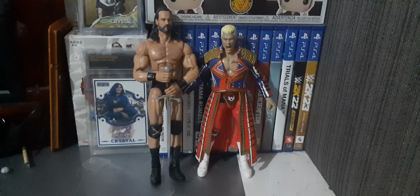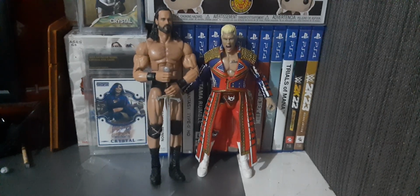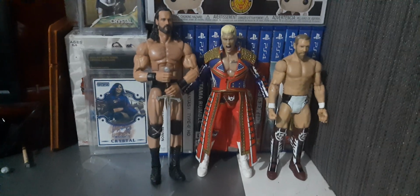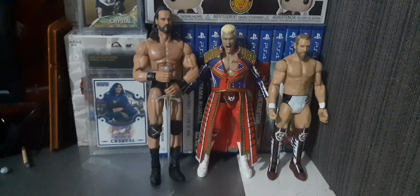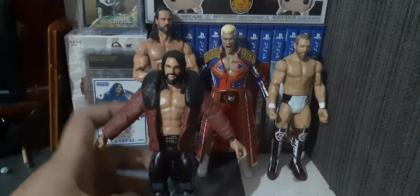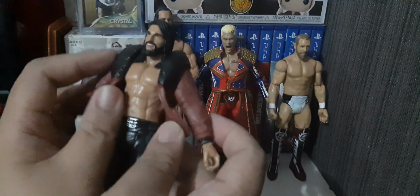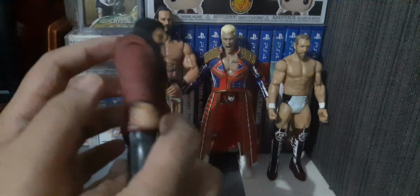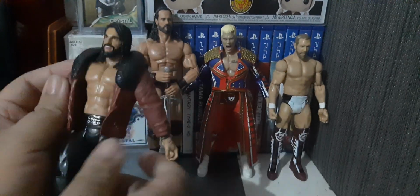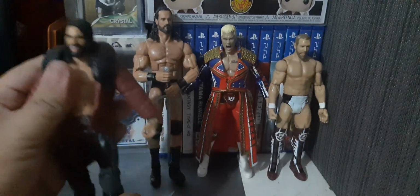The next one that I bought is actually, let me grab that. It's Daniel Bryan. This is the cheapest actually. It just cost a little over, like $5. No, not $5, around seven. It's the cheaper one I got. Then I got this Seth Rollins. This is the 2K18 Seth Rollins attire, but I placed the jacket that he had when he was the Messiah. I can actually even remove it for him. But for now, he just looks like this.